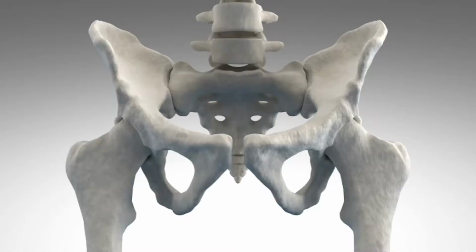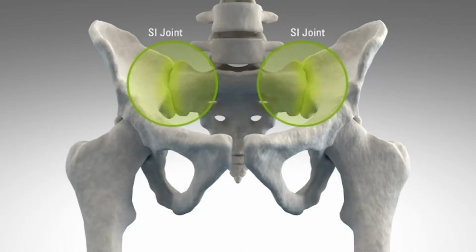I'm here to talk about one of the most commonly overlooked sources of back pain that I see, and that is SI joint dysfunction. The sacroiliac joints are joints located to the right and left of the lumbar spine. This is a very large joint and it takes a lot of force.